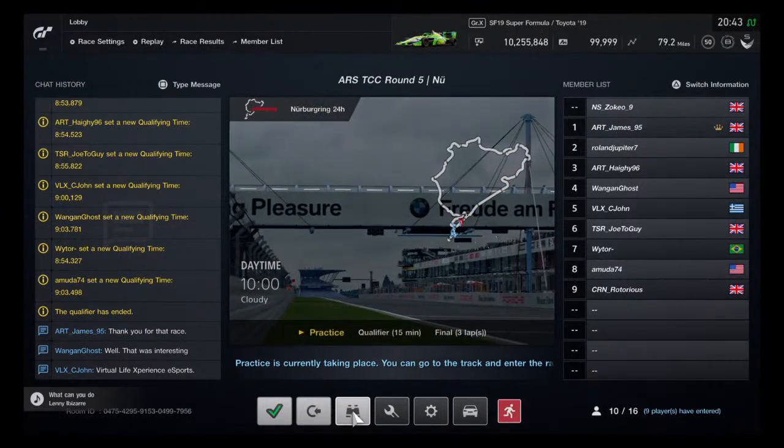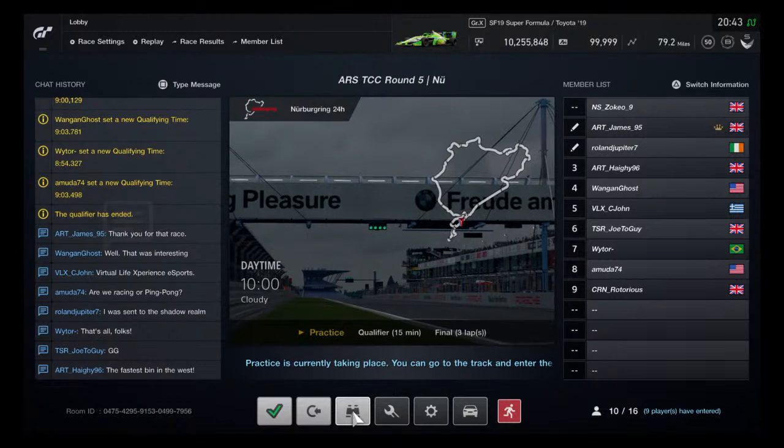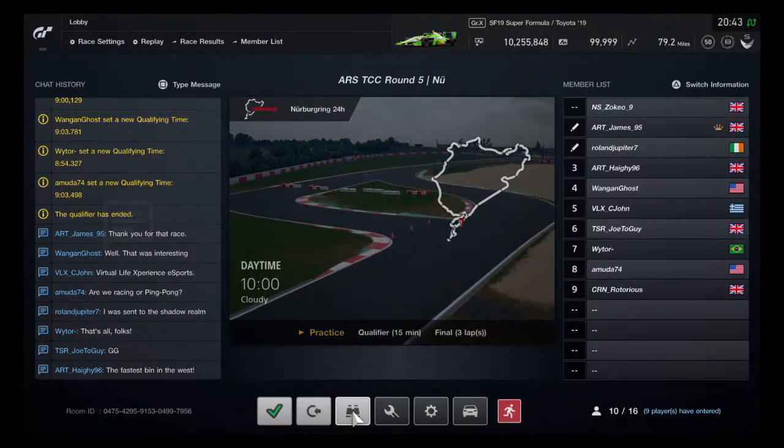Round 5 of ARS Touring Car Championship Season 2. We're having a little bit of a break now, and we will be back with race 2 in not overly long.